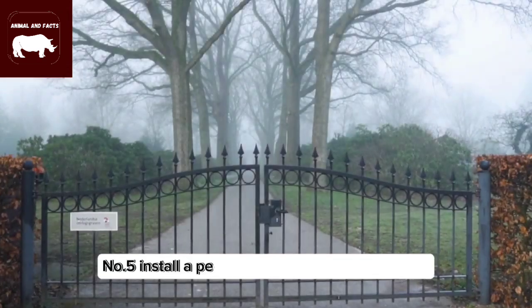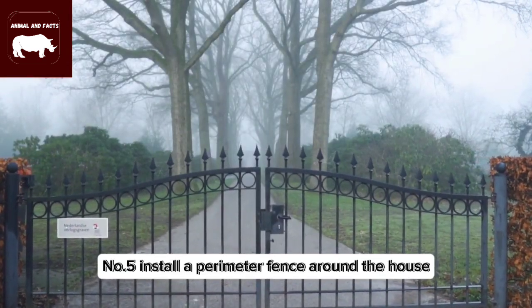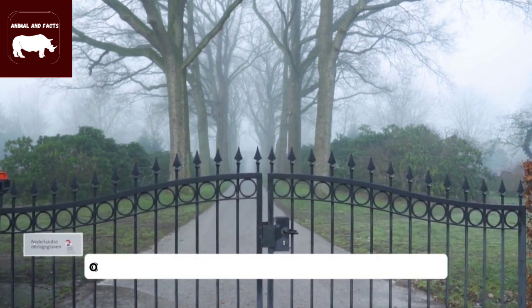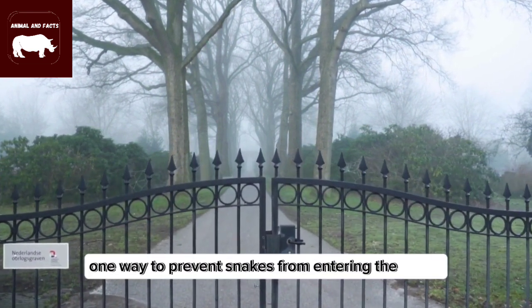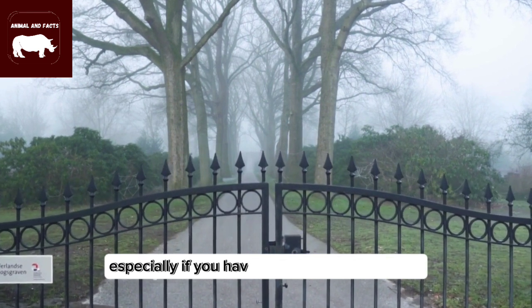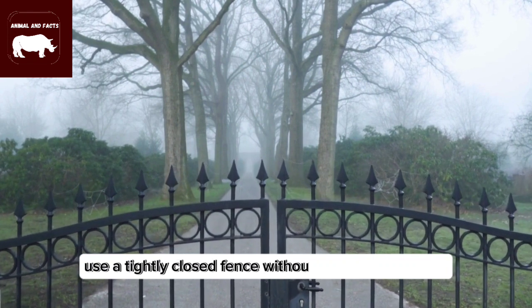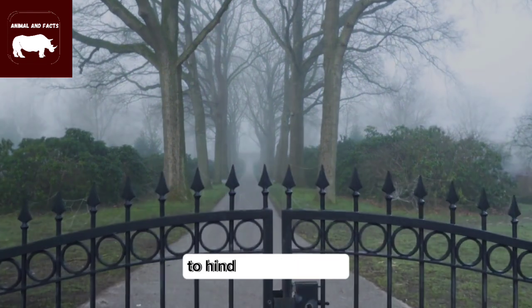Number 5. Install a perimeter fence around the house as a line of defense. Installing a fence is also one way to prevent snakes from entering the house, especially if you have a yard with many plants. Use a tightly closed fence without gaps at the bottom to hinder snake access.